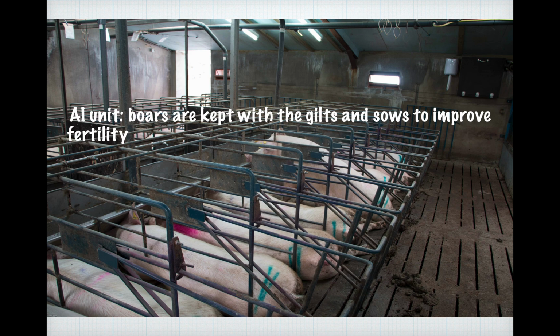Just some photographs here. These are on a commercial pig farm. This is the AI unit. So the sows to be inseminated are kept in these pens. You can let the boar out and you can walk around the shed and interact with them. And that stimulates them to come into estrus and improves their fertility. These pens also allow the stock people easy access to the pigs to check if they're in estrus and inseminate them and so on.